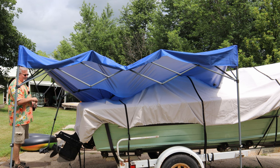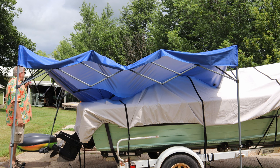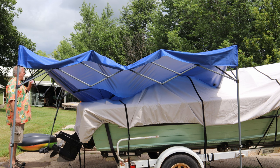We had a storm come through last night. And obviously, the anchors didn't move. I've got about 20 pounds of lead in each bag. It didn't move at all, but the structure seems to have taken a bit of a hit water-wise.